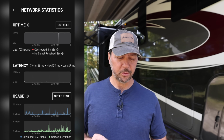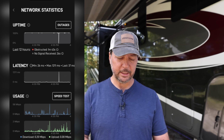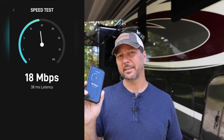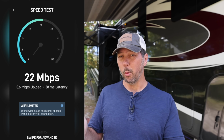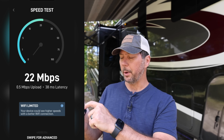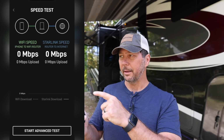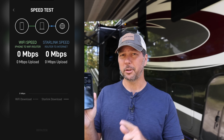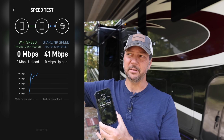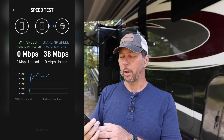The other tool that I use in here a little bit is the speed test option. The cool thing I like about the speed test isn't the normal speed test. I use an actual speed test app for speed testing because I don't trust it. It's probably accurate, but I would rather use a third-party tool. But what I do like in here is this swipe up for advanced. And this is where I can see 2 different speed tests. The Starlink speed, meaning the dish to space and to the internet and all that good stuff, but it will also test my connection to the router itself.